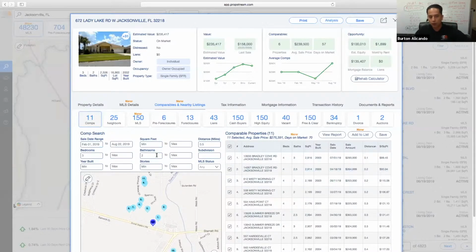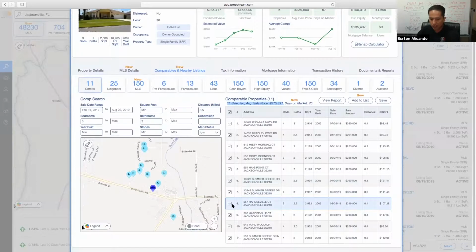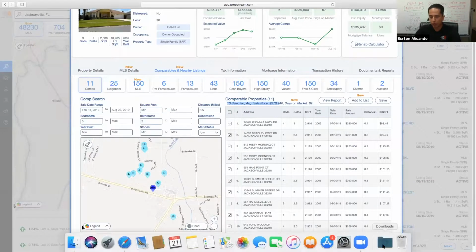It's gonna say, hey, Burton, based on your characteristics, I have 11 selected. Your average sell price is 275 days on market. We can go through those results and even deselect, like here's a 5-bedroom one, so I'm gonna remove that. Perhaps any 4 bedrooms that are outside of my market, like 11 and 8 are too far. And as you're making your selections, your variables will change, right? What's cool about that is now that I have my comps, my apples to apples, I can hit view report. And in a second, I have now a comps report I can provide to my buyer.